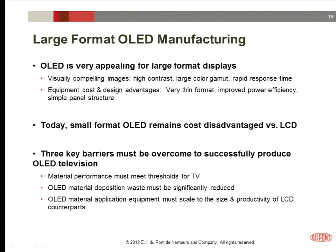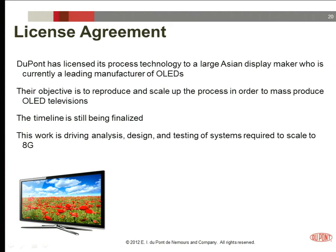The first one, which I think we've met, is that the material performance must be good enough. And then if you look at the current methods by which OLEDs are made, we have to reduce the material deposition waste because we're throwing money away there. And then the OLED material application equipment needs to scale to the same size and productivity that LCD can do. Otherwise, it's going to be impossible to compete.